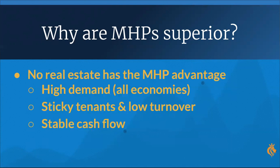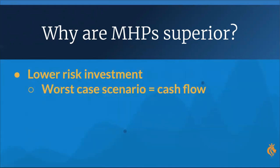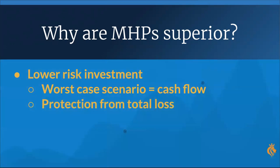So it's really important when you're thinking about making an investment in real estate to understand the stability of the cash flow. So that stable cash flow leads to a lower risk investment. So in a worst case scenario, even though you may not want to sell your real estate at the bottom of a recession, at least you have cash flow. And that cash flow is something that you can count on. And this is what protects you from that total loss scenario.